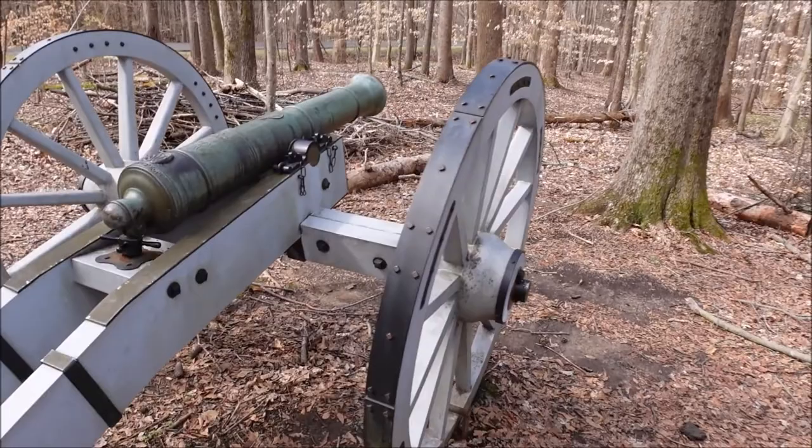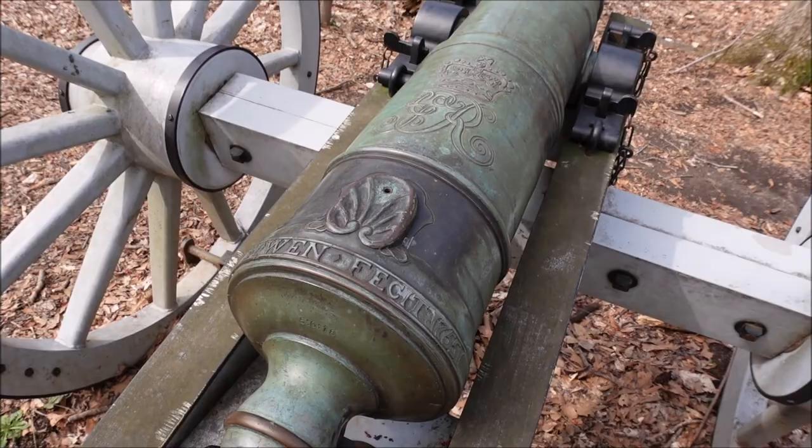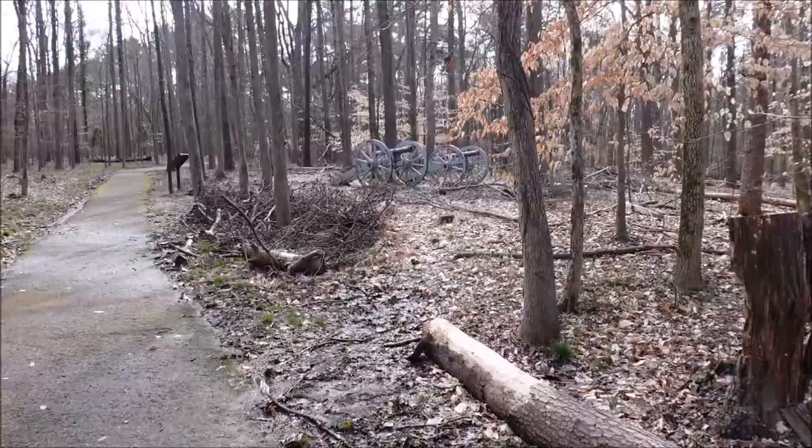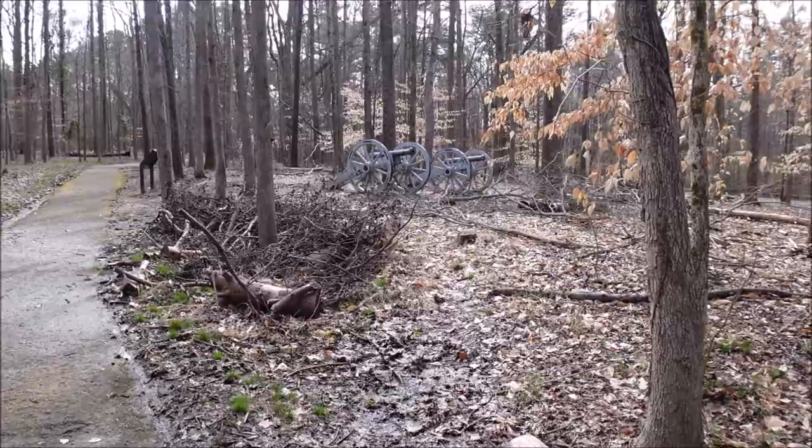There's your flint near you. Set it off. Wow. Fantastic. So we're going to go in a circle. The cannons there look just so awesome sitting out in the middle of the woods.